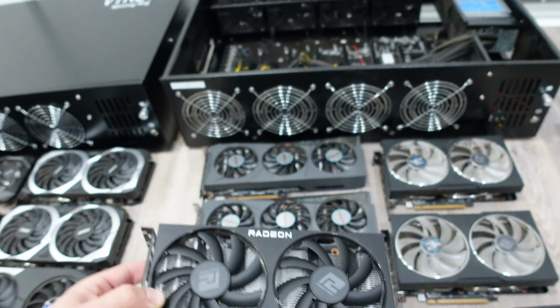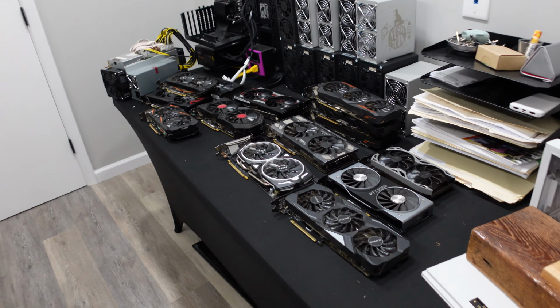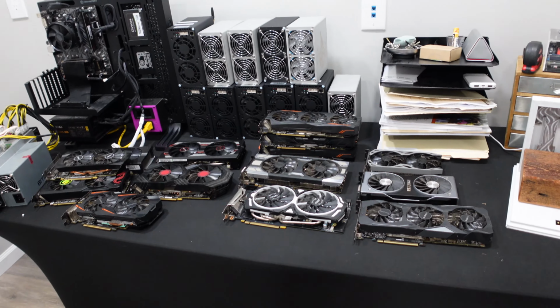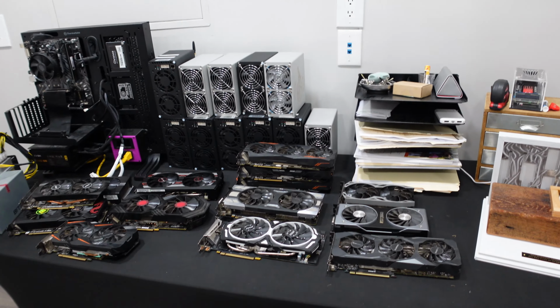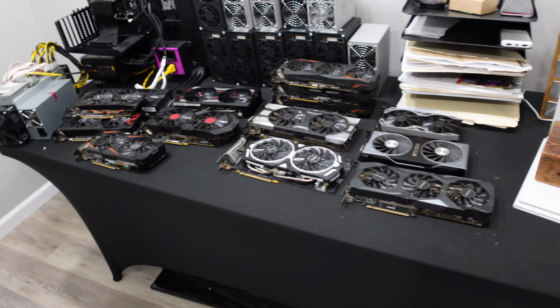So what else have we got going on? Well, let's take a walk, shall we? So what are we selling? Well, we're selling these guys. These are going to be on my Discord in the next few days. If you guys are interested, leave a link down below. We're going to do the GPUs first. We might do some of these gold shells second. But let's go ahead and run through them real quick.